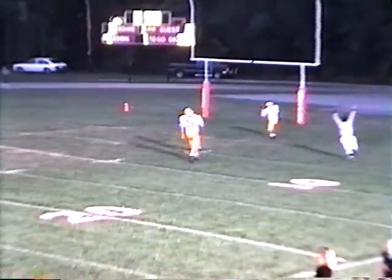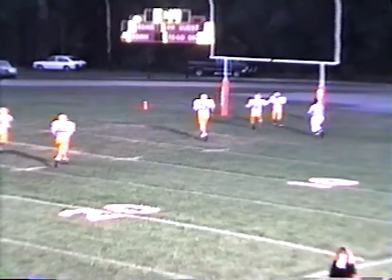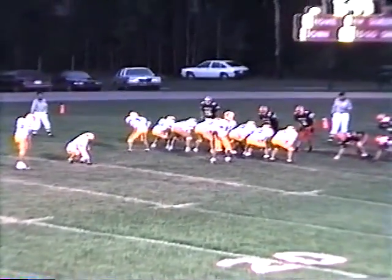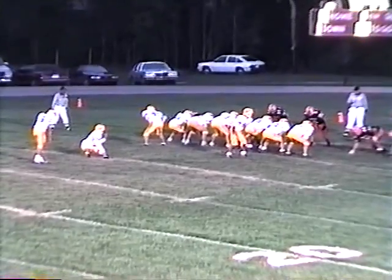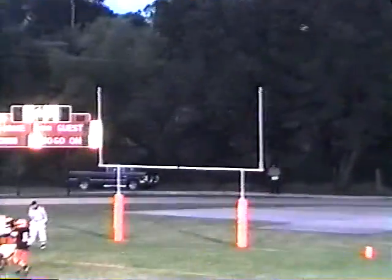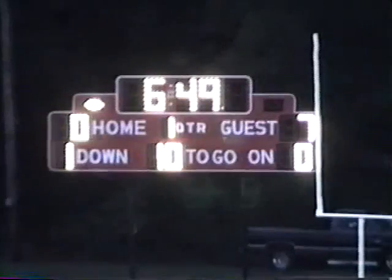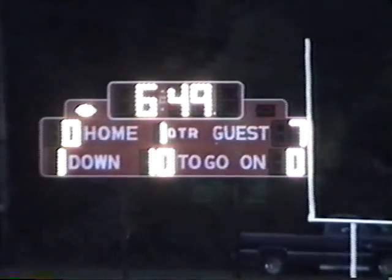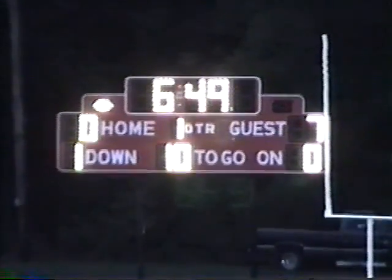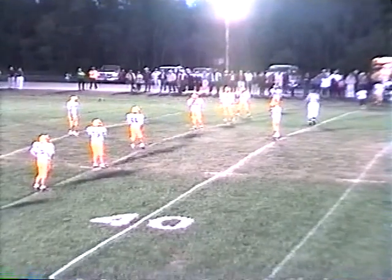The ball away from the back, Myers and number 11, Kupel. It's going to go all the way, 80 yards, to attempt the extra point. Down, up, and it's good. After the touchdown.